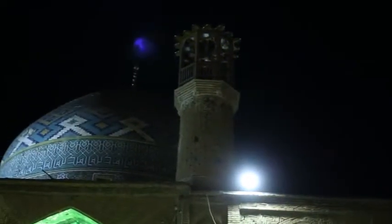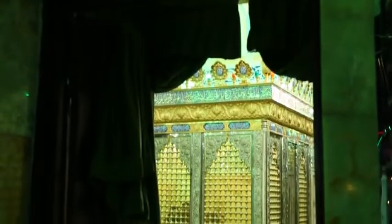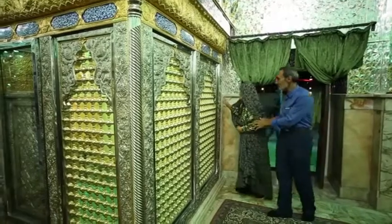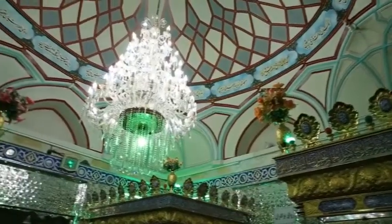As night draws in, we come to the Sayyid Sadat Shrine, where four descendants of two Shia Imams are buried. This shrine was built in the 14th century and is mostly known for its beautiful tile works.